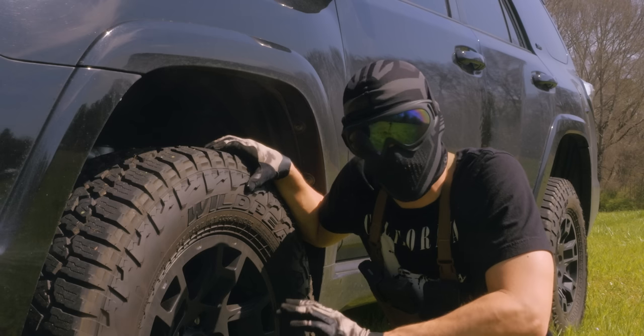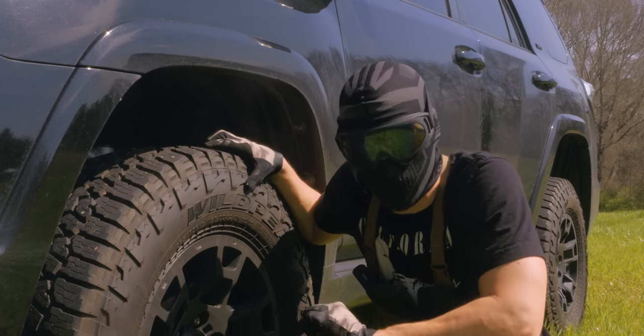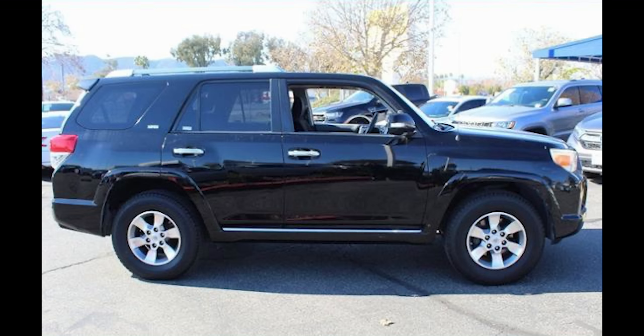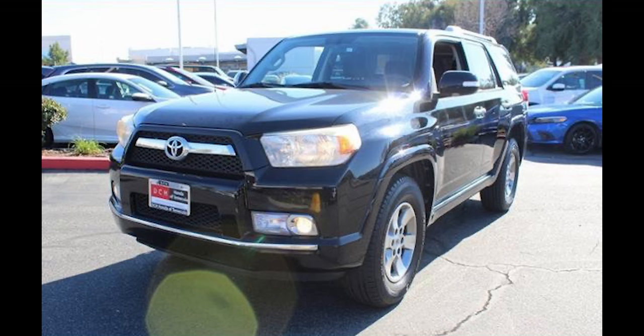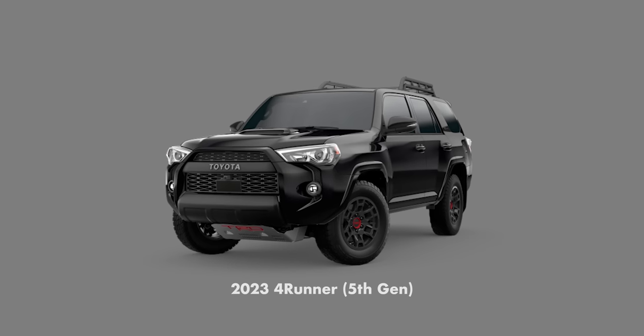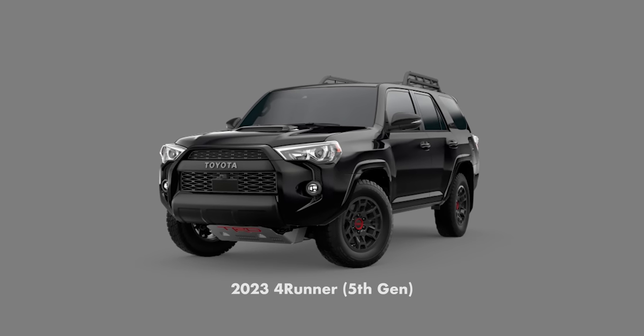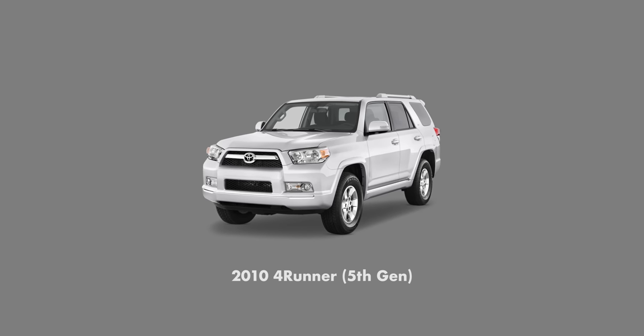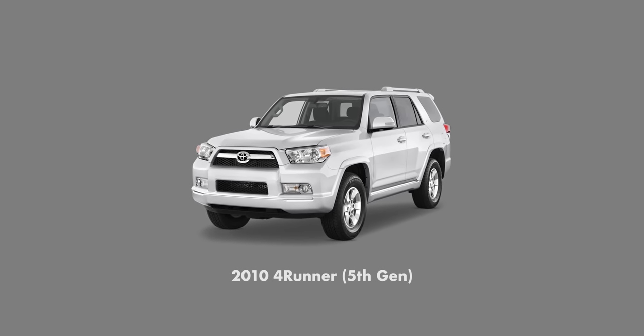It had 244,000 miles, but I looked around, and this was by far the least expensive 4Runner I had seen of this generation. So, a little background, the 5th-gen 4Runner is what's being currently sold in 2023, and it started in 2010. So it has been going for 13 years, the same vehicle.